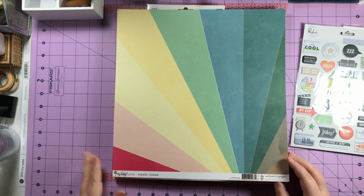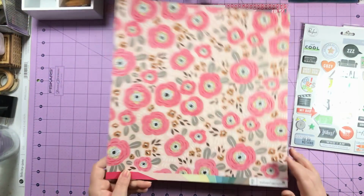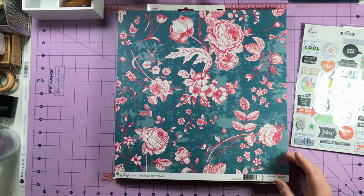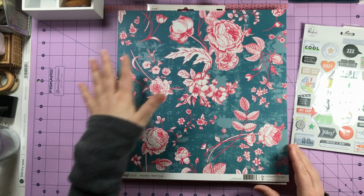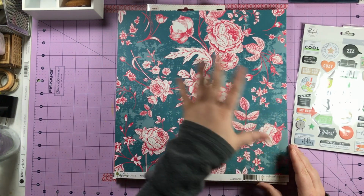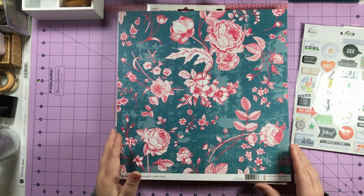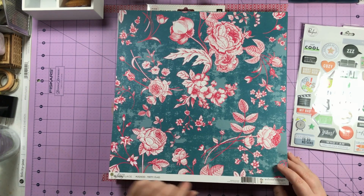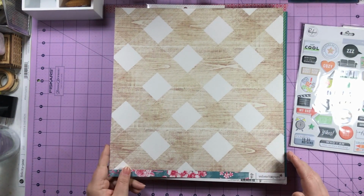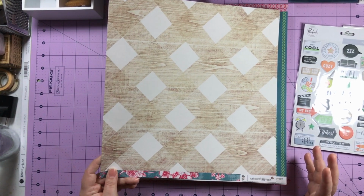Next up we have Sunshine, which is this beautiful rainbow sunburst pattern. The B-side is a lovely, lovely floral. We also have Pretty Plaid, and then this side has that look of burlap in the background, and it's teal, and then an aqua, not aqua really, more like just a light teal, and then with a more botanical style floral print in red and hot pink tones. The B side of this is a giant plaid in wood grain. Very pretty.